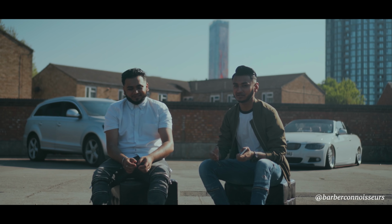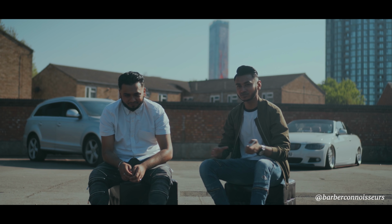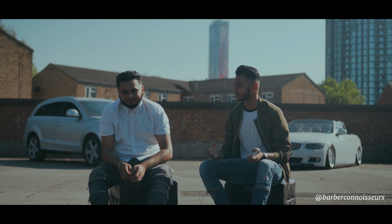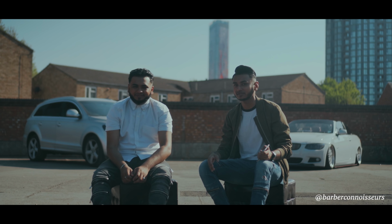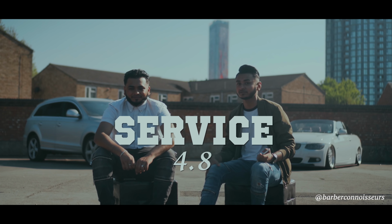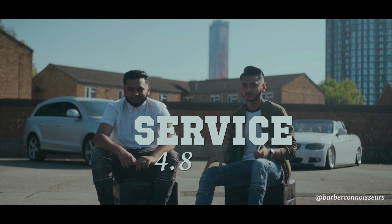When you're sitting in a barber chair, you want the barber to take his time, not to rush anything, because at the end of the day, it's a part of the service for you to sit in that chair for the barber to take his time, so you leave there with the best haircut. So I was happy with that. So because of that reason, I'm going to give it a 4.8. Service was good. Okay, now for the final.